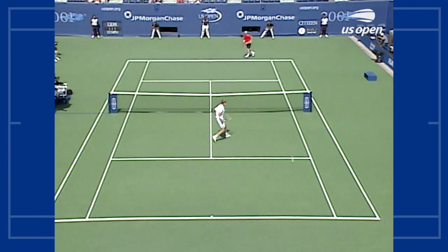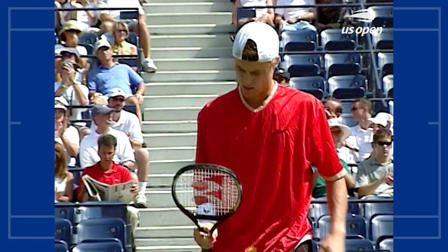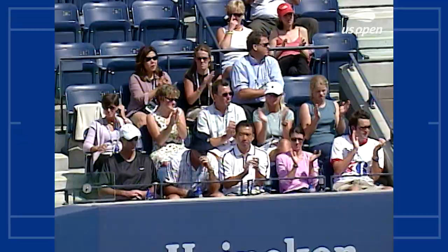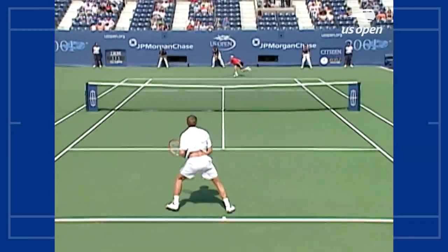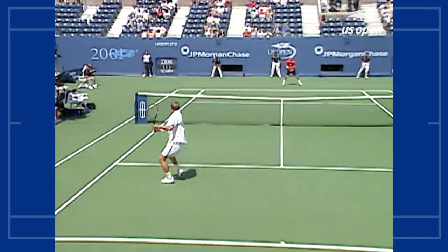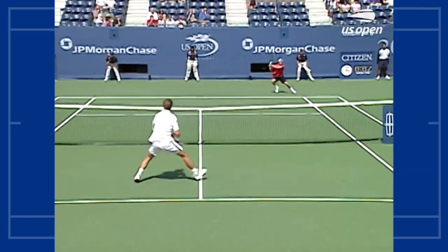Kafelnikov charging, but Hewitt standing in and beating him down the line. Again, there's that two-hander. That is his bread and butter shot. Great control down the line. Another look at this shot. Kafelnikov hits the two-hander cross court. A lot of opening up that line, and he plays it safely.